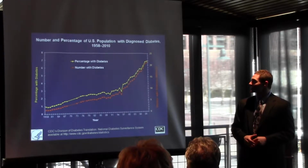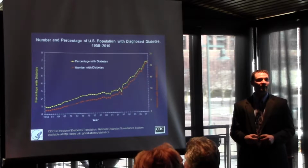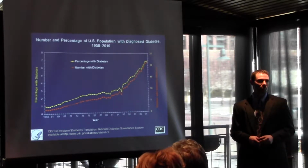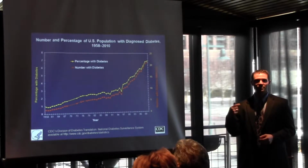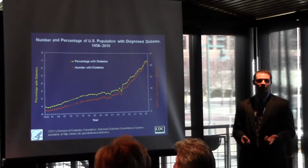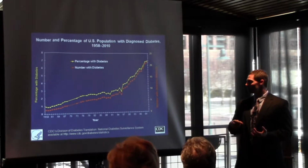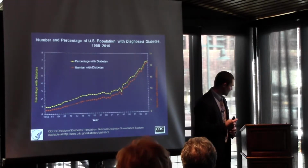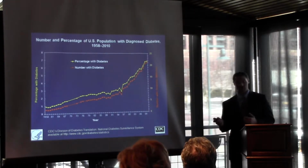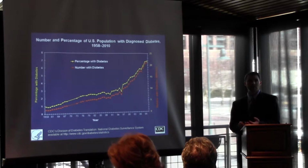This is a chart from the CDC looking at the growth of blood sugar dysfunction in the country. It's becoming exponential at this point. The numbers are just going to continually, steadily increase. They're not going down. They're not turning around. And there are multiple reasons for that. One of the reasons I point out in the presentation is stress physiology and some of the underlying biochemistry behind that.